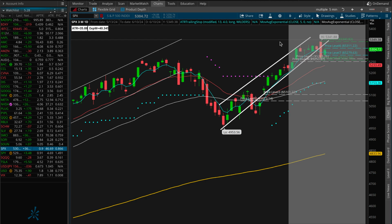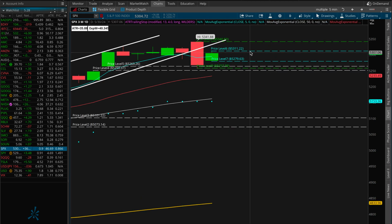SPX is an inside day candle, and above 5311.22 gives us a target of 5340.83. Below 5279.63 gives us a target of 5257.39. That's a lot of numbers, right? So I would say watch those levels. We are right at the 5 EMA, close at 5304.72. So we're kind of right there at the 5 EMA, so if I traded SPX, I would definitely watch those levels.